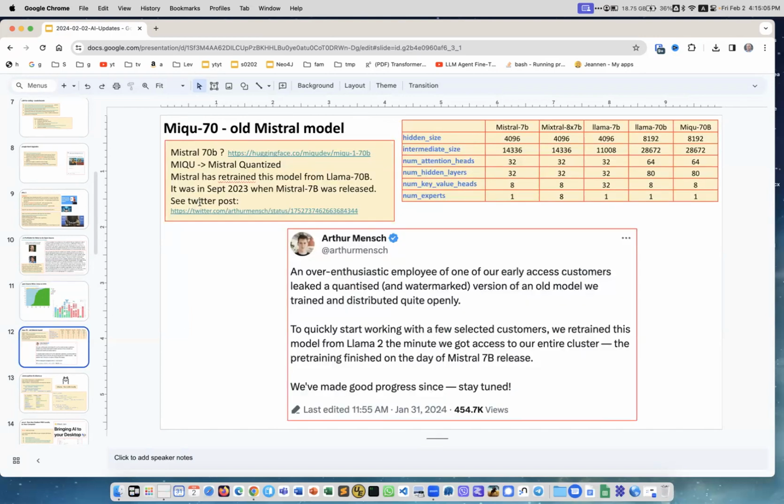Now, there was a lot of commotion about this model, MiQ70. Somebody put it on Hugging Face, and people started running it, and they realized it's a really, really great model. It's better than Llama. It's on the level of GPT-4. So what the hell is it?